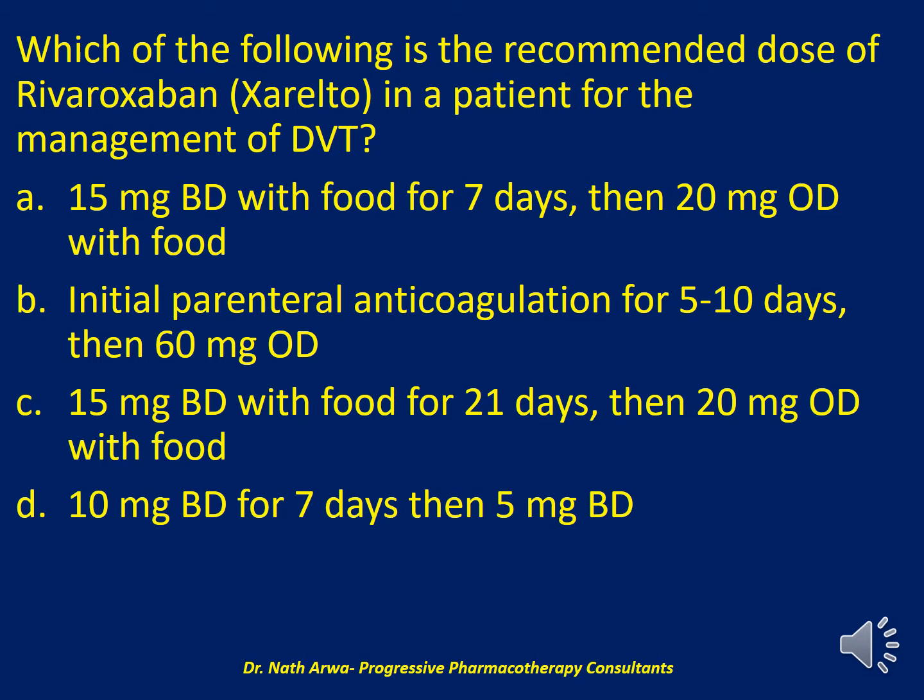Which reads, which of the following is the recommended dose of rivaroxaban, otherwise known as Xarelto, in patients for the management of deep venous thrombosis? Is it 15 milligrams twice daily with food for 7 days, followed by 20 milligrams once daily with food for a prolonged period, or is it initial parenteral anticoagulation for 5 to 10 days, followed by a dose of 60 milligrams once daily, or is it 15 milligrams twice daily with food for 21 days, followed by 20 milligrams once daily with food for a prolonged duration, or is it 10 milligrams twice daily for 7 days, followed by 5 milligrams twice daily for 5 days? I'll give you 10 seconds to choose the correct answer.